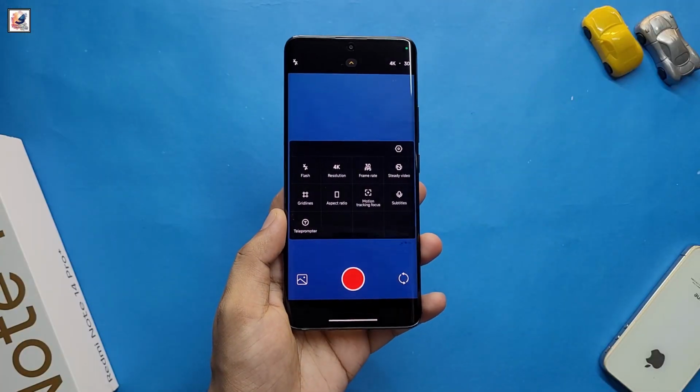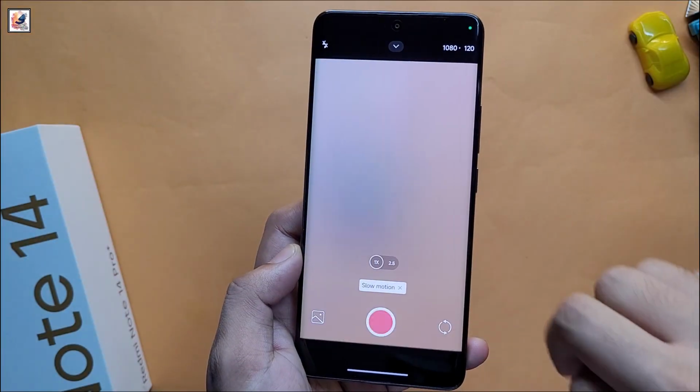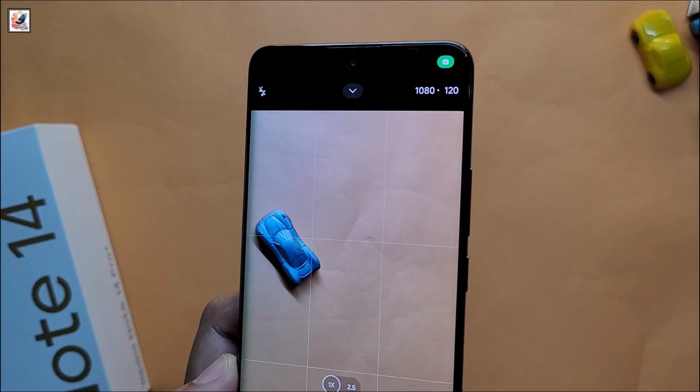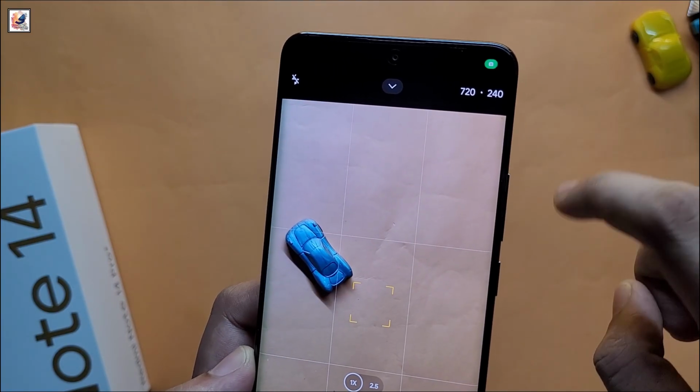First off, let's talk about the video quality. You can record 4K 30 fps video, and you can also record 1080p at 30, 60 and 240 fps slow-mo video, and you can also record 720p 240 fps slow-mo video.